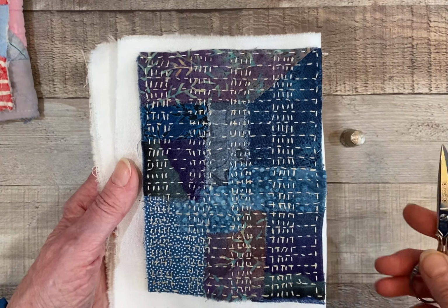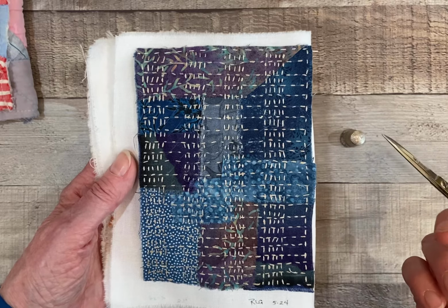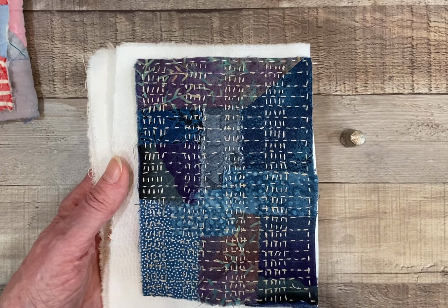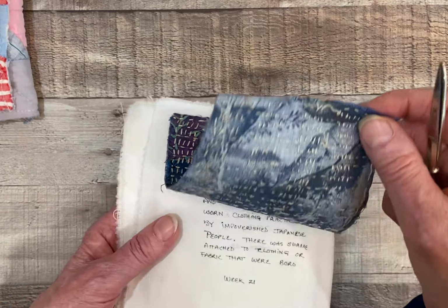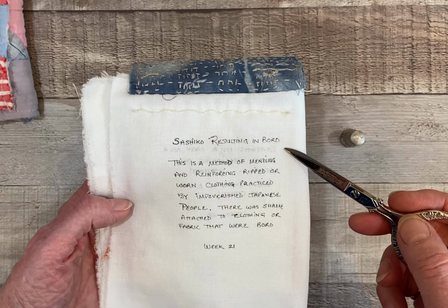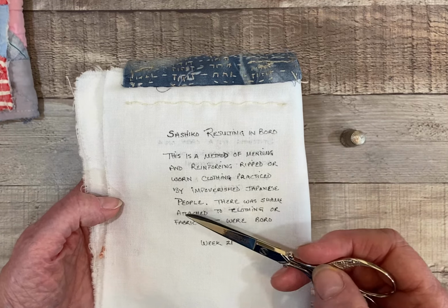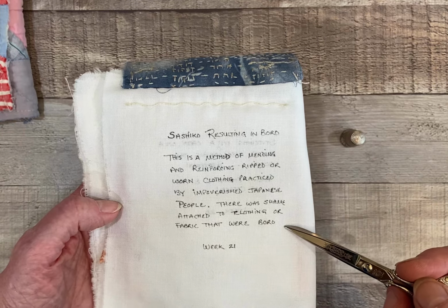I have to say, it's very tedious to stitch. I can't even imagine doing this out of necessity. I did this for enjoyment, but I can't imagine having to do this out of necessity on your clothing. Lot of work. This little tiny piece took me a few nights of stitching, probably 3. And so what I wrote on here was sashiko resulting in boro. This is a method of mending and reinforcing ripped or worn clothing practiced by impoverished Japanese people. There was shame attached to the clothing or fabric that were boro.